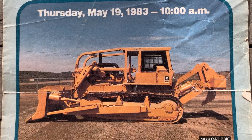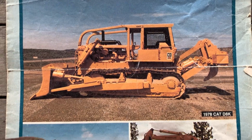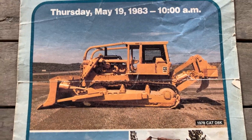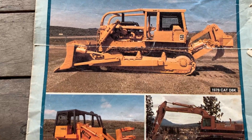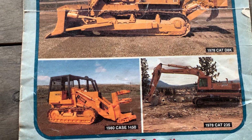The good old classic D8 Cat. Tell you, that should be the symbol on our money, on our nickels or dimes or quarters. I think we have beavers, and what else do we have? Moose and ships. We should have a D8 on our money.